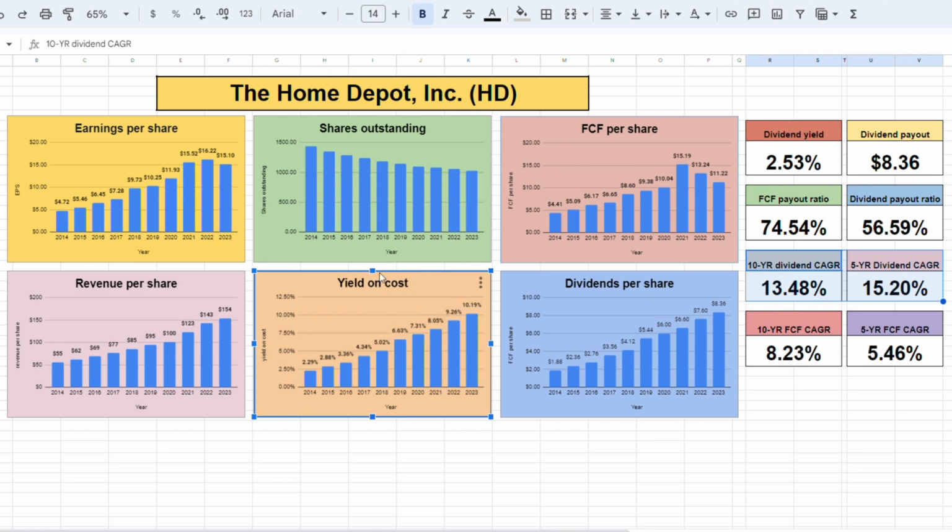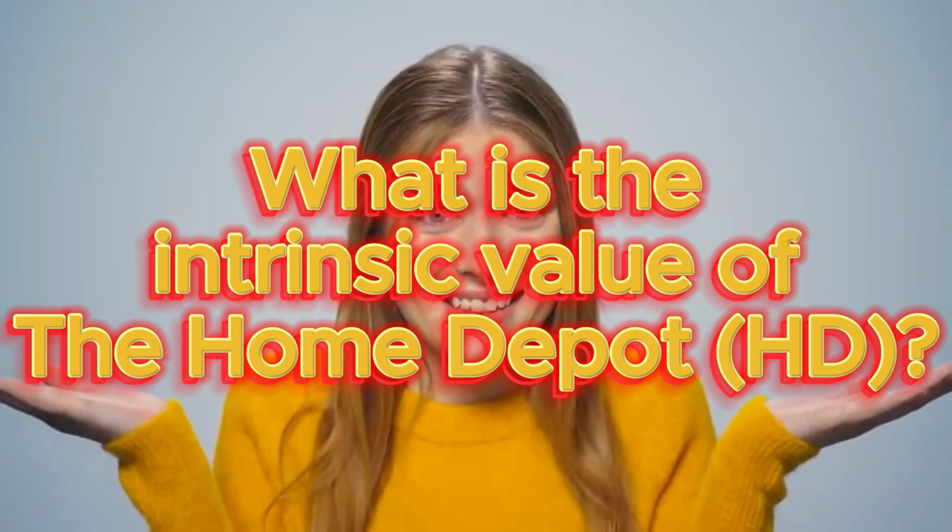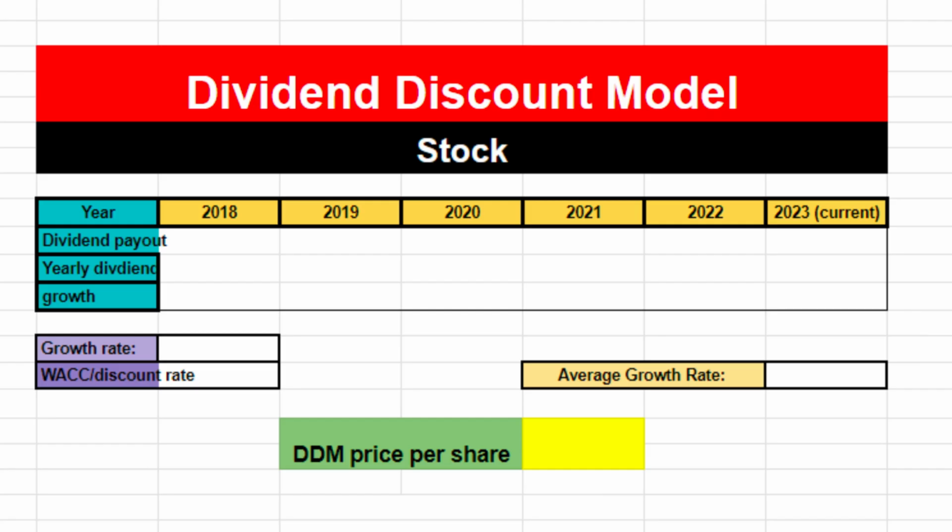Home Depot uses a portion of its cash flow to buy back shares. In 2014, the shares outstanding was 1.43 billion and in 2023, this went all the way down to 1 billion shares. The strong growth in the business is supported by both earnings and revenue per share. Now we've gone over everything, let's answer the biggest question. What is the intrinsic value of Home Depot? To answer this, we're going to make use of these valuation models.